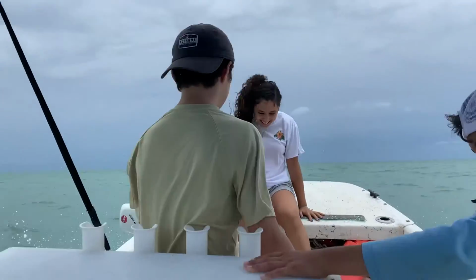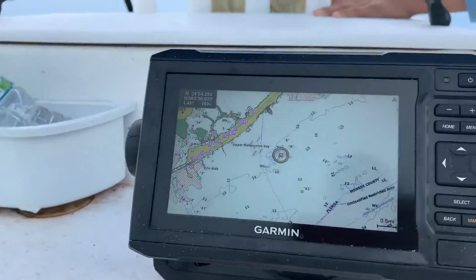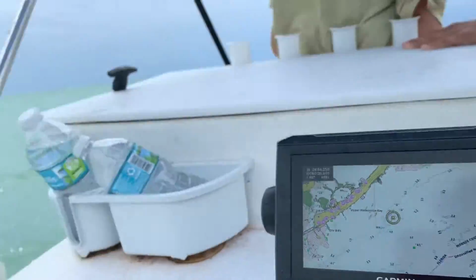Okay, guys, we got a little east wind. It's going to be fun. Here we go.